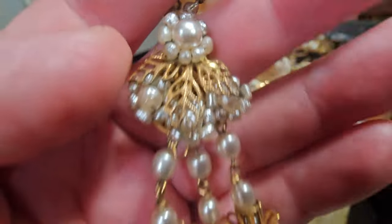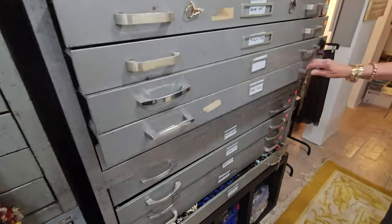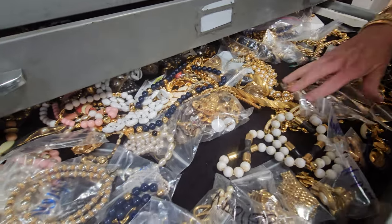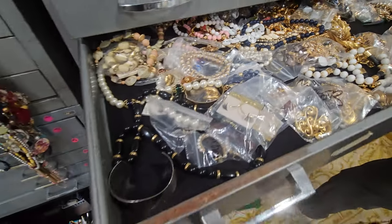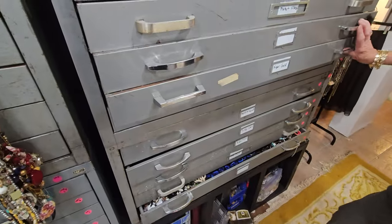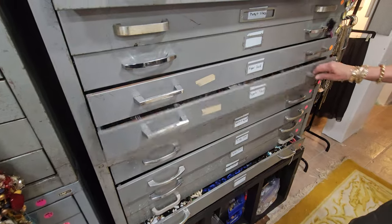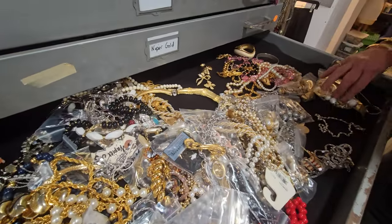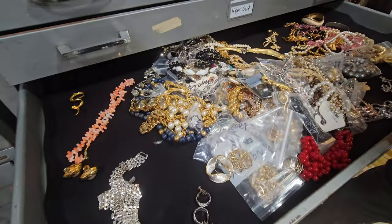Yes, now we're back to Monet. Okay, this is Napier, and they had some fabulous pieces. I've looked up what's the highest selling in Monet and Napier. They have some really interesting pieces. It's all got to be organized, but this is me getting it where it needs to go, then organizing it.